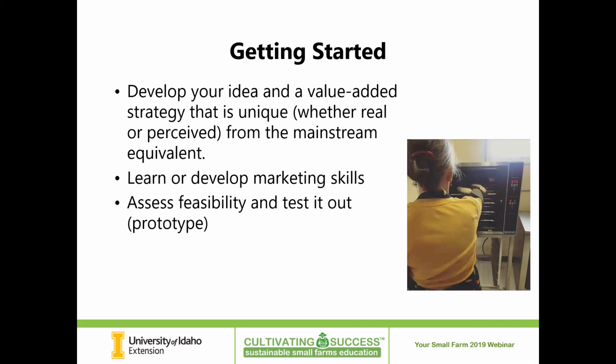You also need to assess the feasibility and test it out. So as you're developing your product, try to get a few people to be your guinea pigs, so family members or friends, to try some prototypes. And with niche markets, this is where producers offer a high quality, or they have high quality attributes like certified organic or certified naturally grown, biodynamic, fair trade, specialized health products, and so forth.